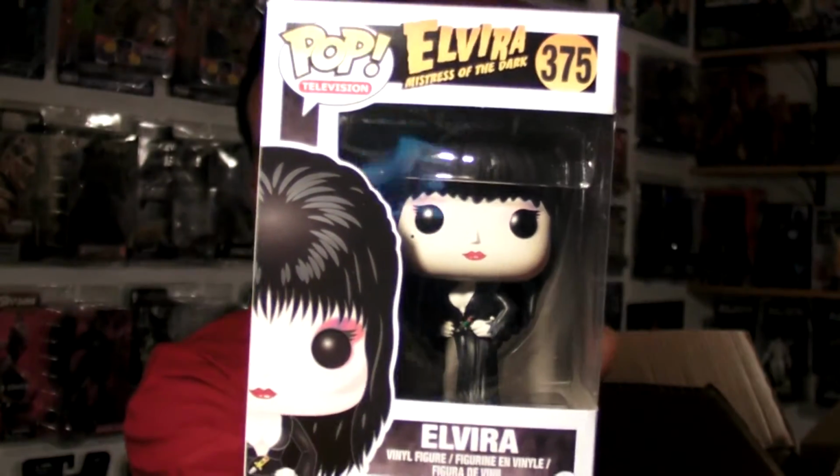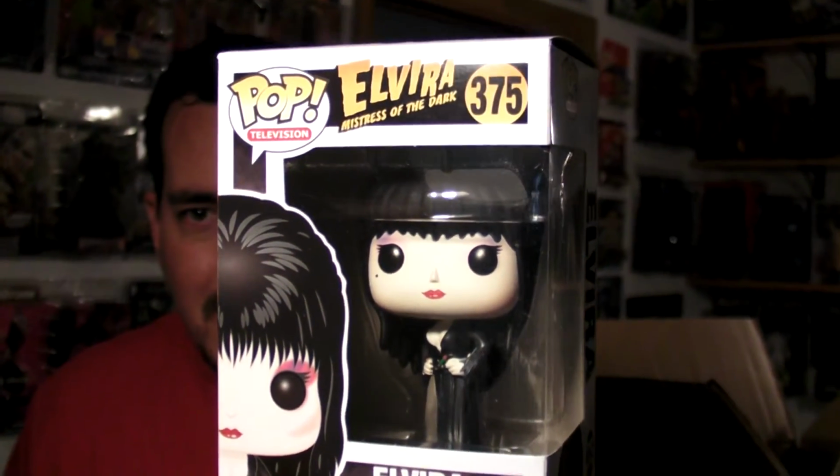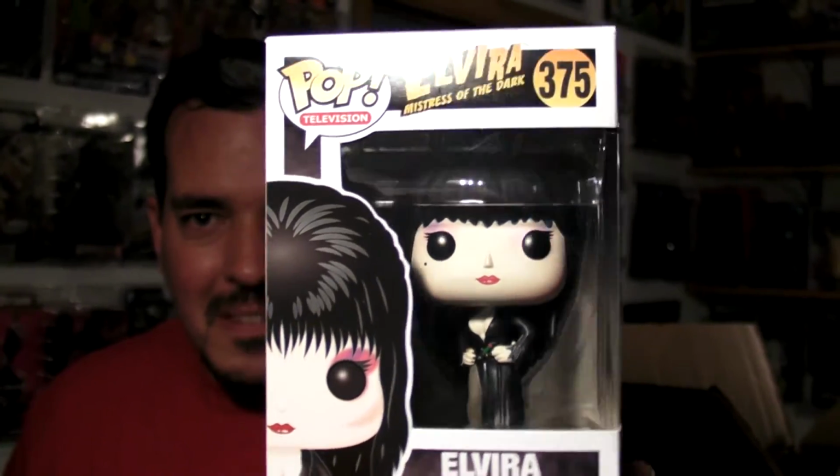Alright, first we got a pop here. It's Elvira. Very cool looking pop. Not a huge Elvira fan, but it's horror related. Very cool. Awesome.